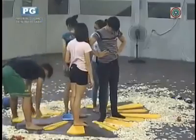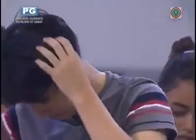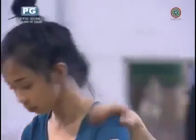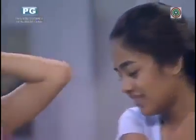Ulitin natin. We had to start po from the beginning po talaga, kuya. After you put so much patience into it, we were so close to finishing it. So it was really annoying when the tower fell down. Magsisimula man sila ulit, hindi nawala ang determinasyon ng housemates.